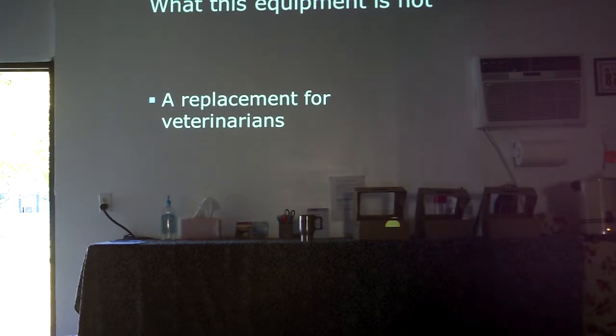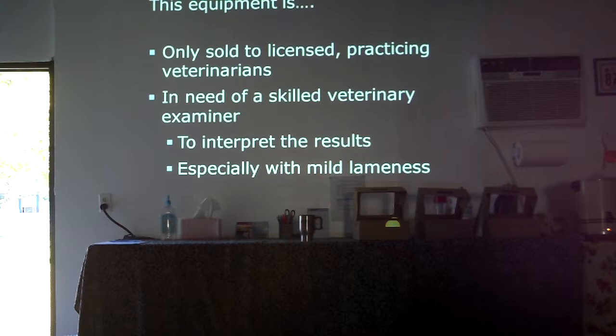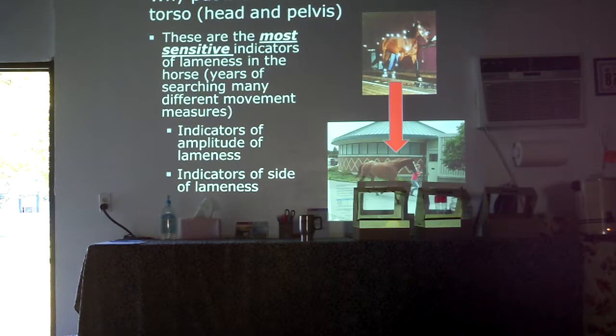Okay. One of the first points I wanted to go over, which will clear up, only sold to licensed veterinarians. I already went over that. Sorry. Okay. One of the first points that I think is very important to emphasize, and actually it can clear up many questions or confusions, especially for instance, why does the equipment disagree with me sometimes? And the point is, why do we put the sensors where we put the sensors? And this is related to that concept.